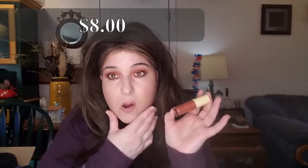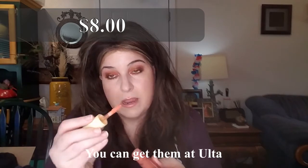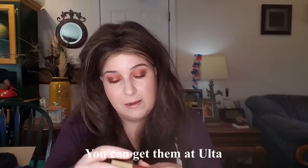colors of these that work really well. They just go on really easy and feel really great, and I just like them a lot. Another thing I like is from Colourpop. I like their Luxe lip glosses a lot. This is in the color Come Through, and I have on my chair over there a Luxe Lip Oil, which I really like a lot. So I'll buy those from Colourpop. So that is the big dupe for the lip gloss.